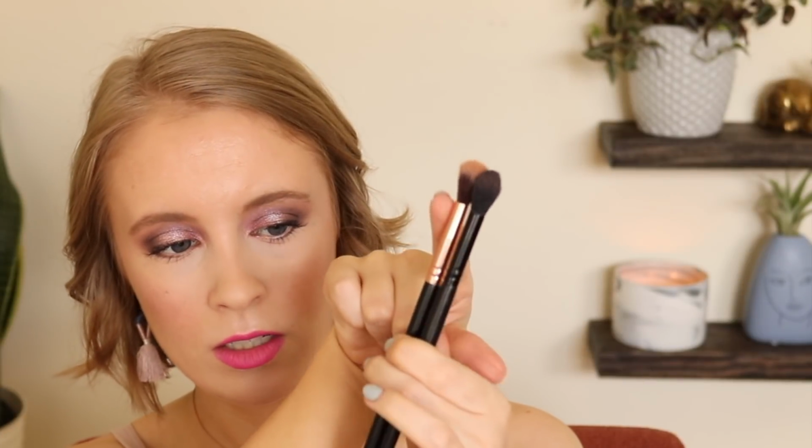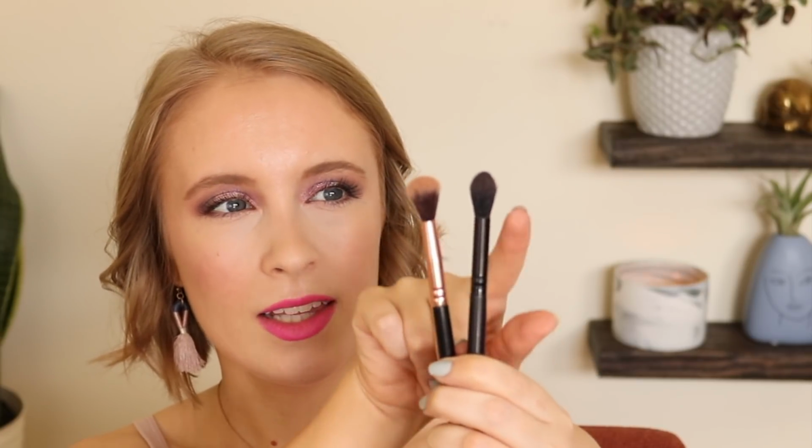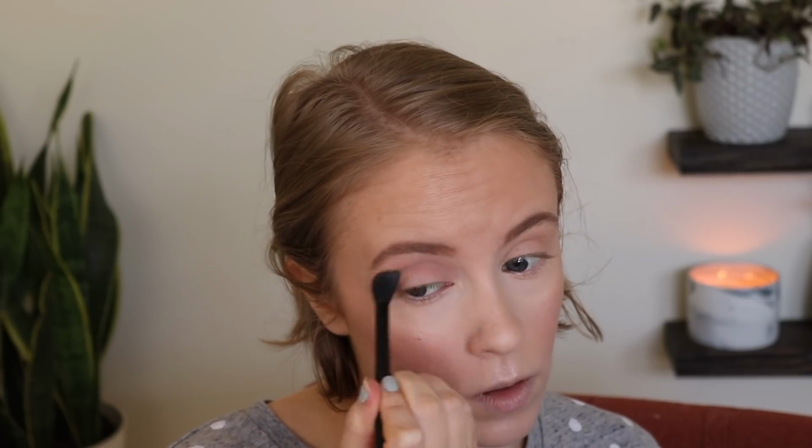It's very fluffy, and I like how it kind of comes to not quite a point, but almost. It is a little bit more pointy than some other fluffy brushes. This is the MOTD Seamless Sheer Blend, and this is the e.l.f. Fluffy Eye Blender, and I like how this one's a little bit pointier because I feel like it can kind of get into the contour of my eye, but still blend things out in a really nice way. So it's like the perfect shape to me for a very fluffy blending brush.